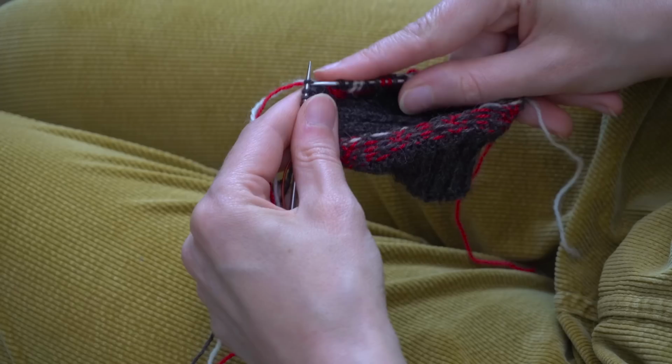So yes, having a lot of fun working on this new design, and cannot wait to share it with you in the autumn.